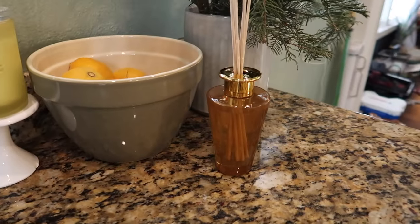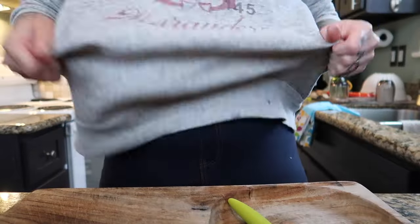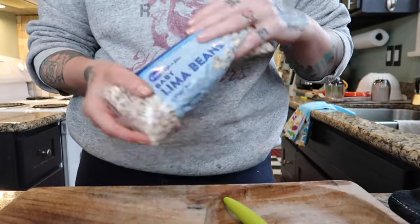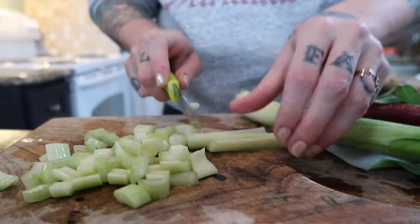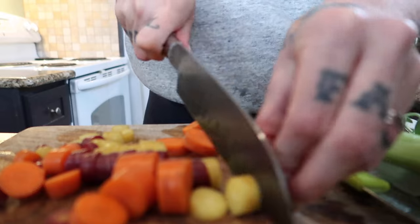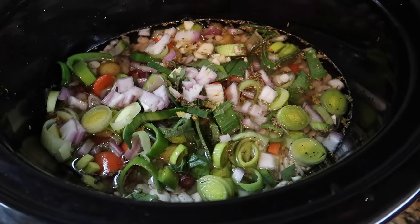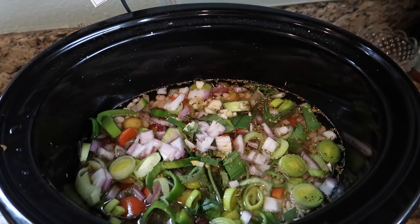My good vibe corner. All right, time for some slow cooker. This thing is not flattering. Slow cooker soup. We're doing lima bean. Fat-free food, high fiber. I tossed in some herbs, and now this is going to slow cook for about 4 hours on low.